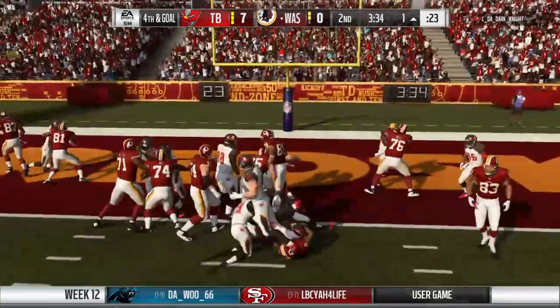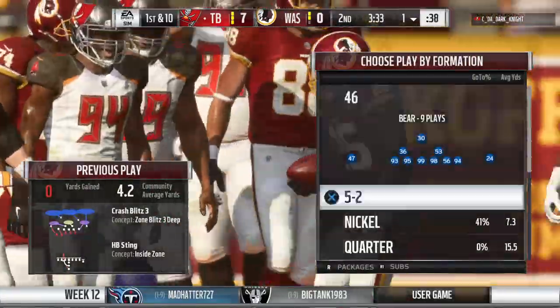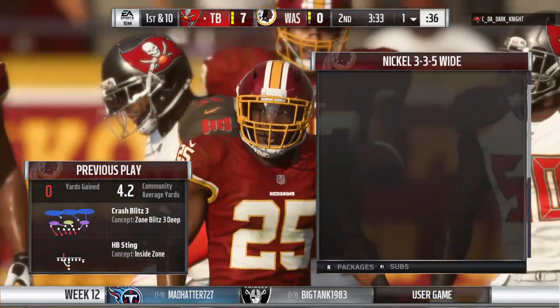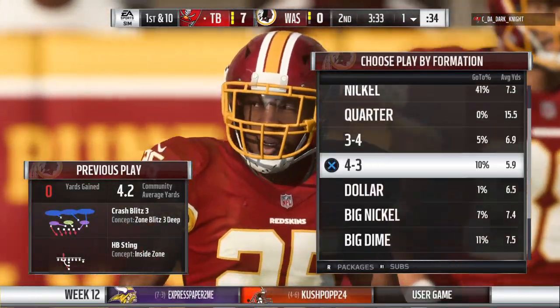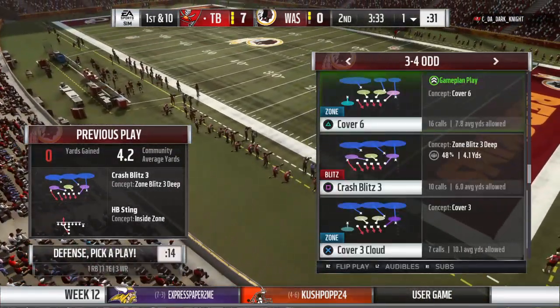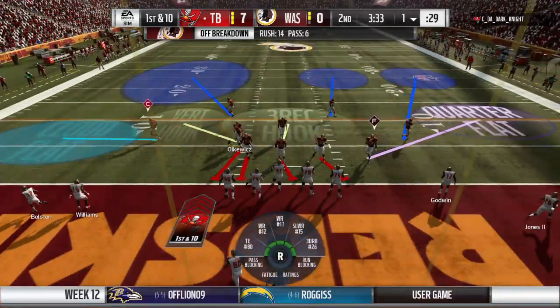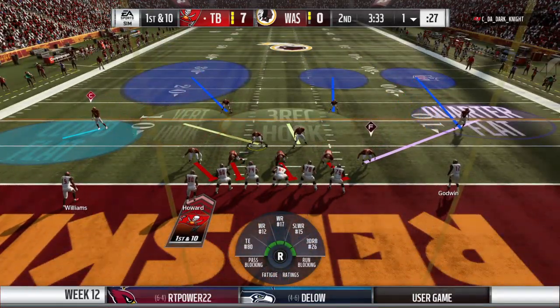Now Thompson. And I don't think he got in. He didn't. He's stoned at the 1-yard line. They stop him up short on fourth and goal from the 1. And the Bucs defense, they'll celebrate the goal line stand. The fourth down run successful. Now they look to pay it off on first down.